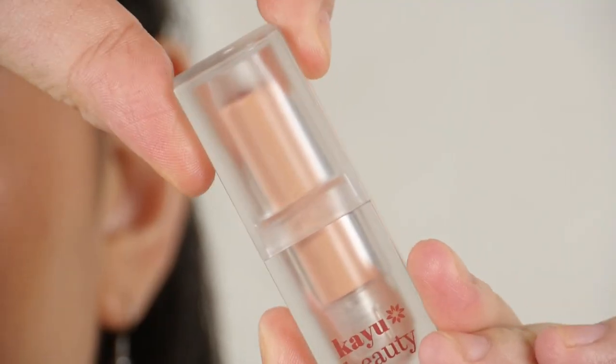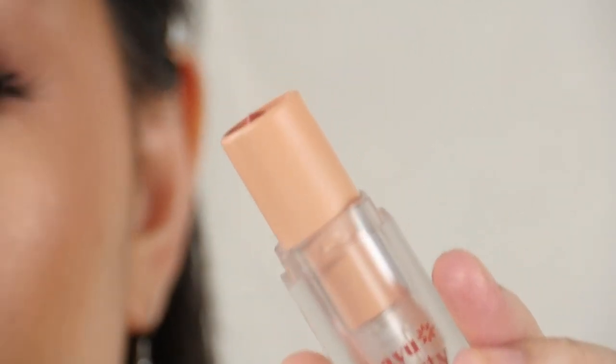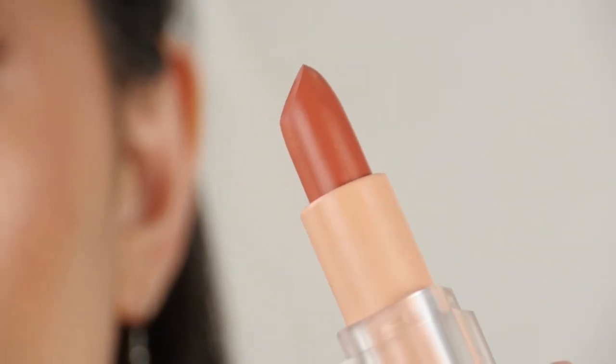Open it up, the lipstick is there. It's just your regular bullet lipstick. There is no special custom made shape or imprint or embossment. Nothing wrong with the packaging naman personally, kasi syempre they are just starting out. I think naman it's very sturdy. The lid doesn't come off very easily.